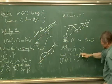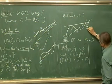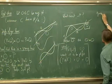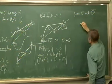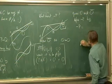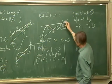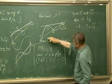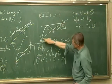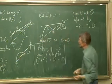So in other words, here's how to solve this problem. First of all I constructed this O bar. Right, so given C and O bar, define minus P by minus P equals P star O bar. Let's pretend every line in the plane meets the curve in exactly 3 points. Then if I stand at this point and I look at the curve, I look out, I see 2 different images. I just look in that direction and there are 2 points there. There's one there and one there. And so let's interchange these 2 points. So that is the minus in the group law.